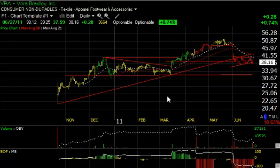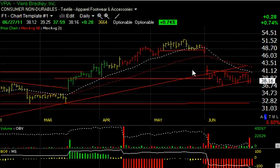And lastly today is Vera Bradley, which we noted earlier in the month had a big breakaway gap to the downside, tried to bounce, formed the wedge, and it's looking quite weak in here. Any break to the downside here, and you'll see the stock down around 32.5.